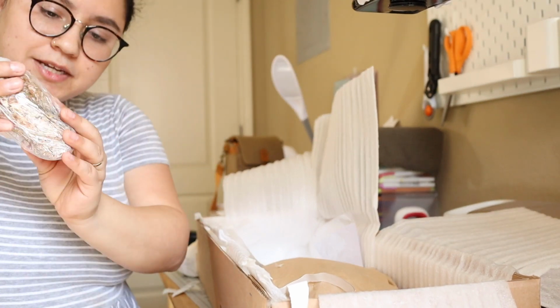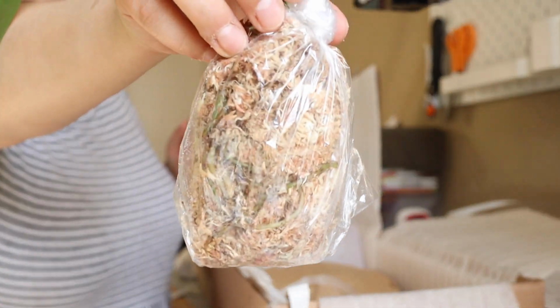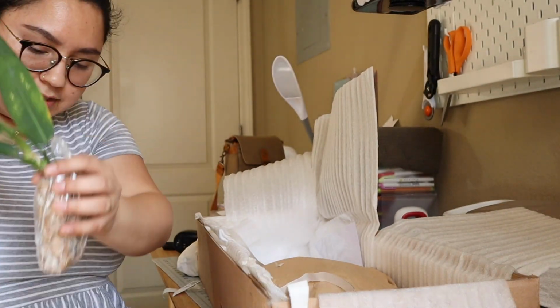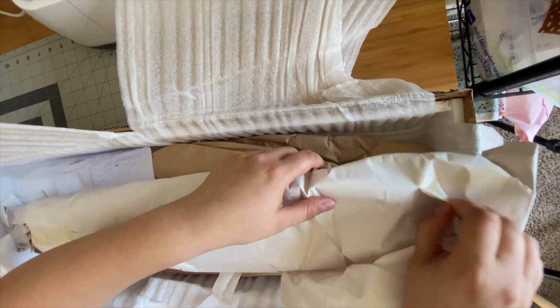It is wrapped in moss. From what I can tell, the roots look pretty good. I'm not going to mess with them because this is not my plant, so I'm just going to lightly set this down. And this next one is mine. Just going to take the tape off.